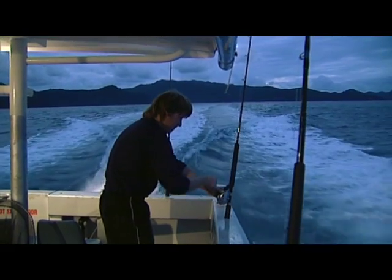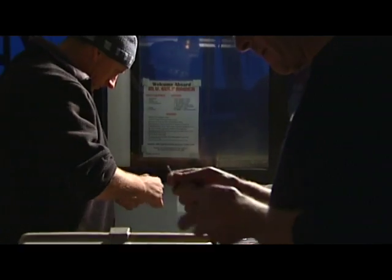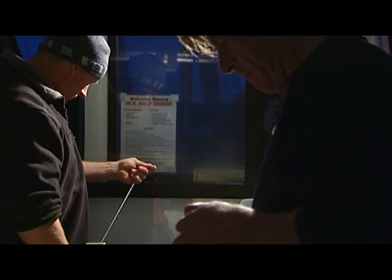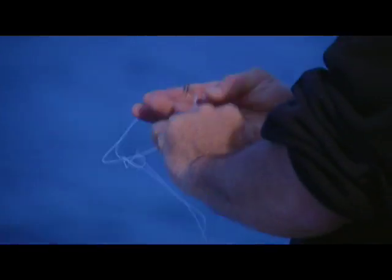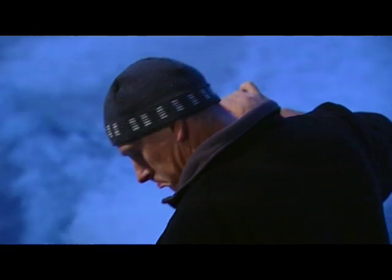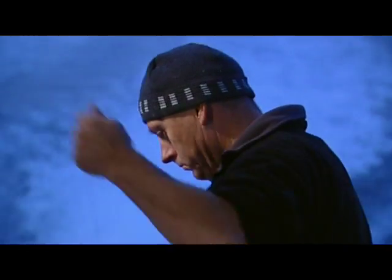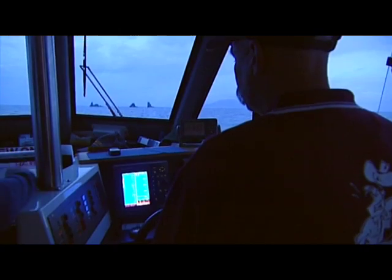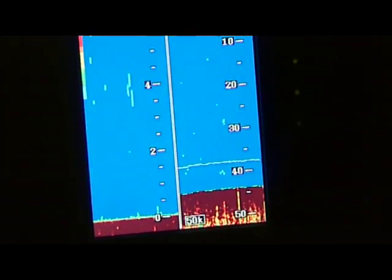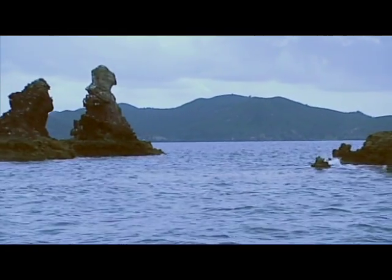This tournament attracts all kinds of boats, and Gulf Raider is one of the biggest. And there's a big team on board and plenty to do. But there are no thoughts of sleep. Instead, they spend their time preparing their rigs. They need to get their gear just right. They choose their spot with the help of some local knowledge and thanks to the latest technology.